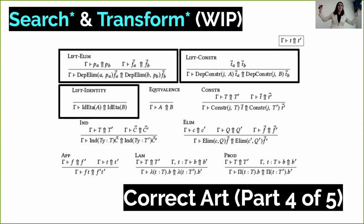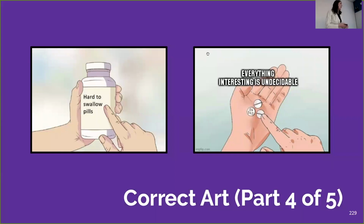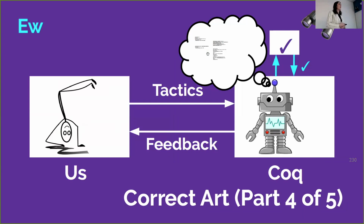Now, major asterisks, as always, of course: we can't always search for arbitrary A and B without some help from you for these things. And furthermore, we can't even automatically transform any arbitrary proof term that you give us. There have to be some restrictions here. And this is fundamentally because we're working on an interesting problem, and we know by Rice's theorem that everything interesting ever is undecidable. So that's one annoying thing there.